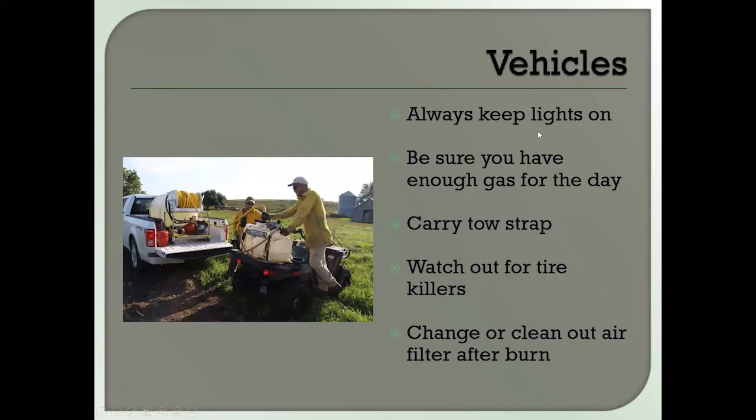A couple things with vehicles: make sure you always keep your lights on. It's really important. It's hard to see in the smoke. If you have those amber flashing lights, you can put those on your vehicles. Those are even better. Make sure you've got enough gas for the day. Fill up before you come, right before the burn, so you have enough gas to get through the day.